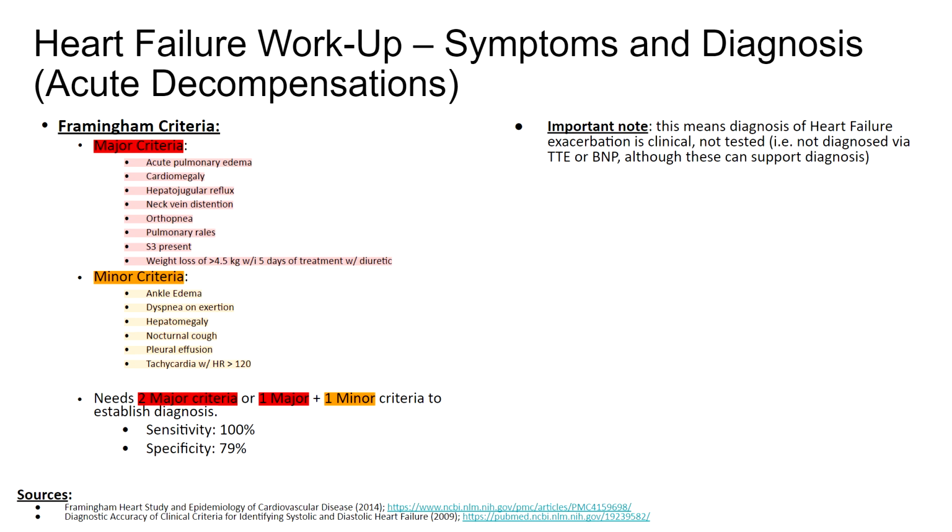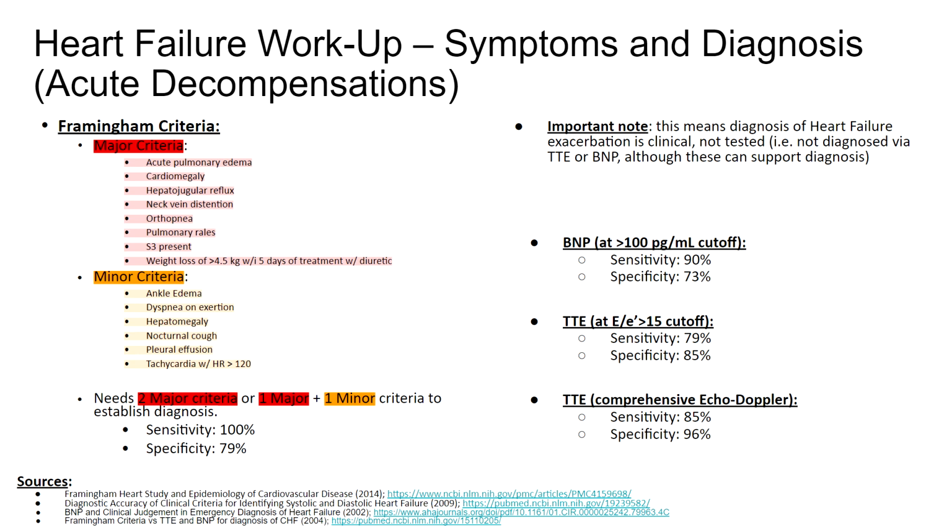It's important to note that heart failure exacerbation is thus diagnosed clinically by the criteria above, and not empirically by testing for troponin, BMP, or TTE. As an example of why, using BNP for diagnosis, BNP testing with a cutoff of 100 only had a sensitivity of 90% and a specificity of 73%, thus making it inferior to the Framingham criteria for diagnosis of heart failure exacerbation.